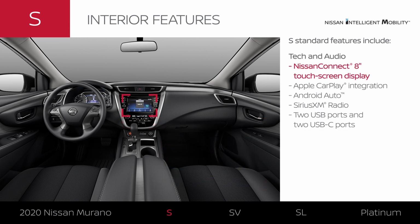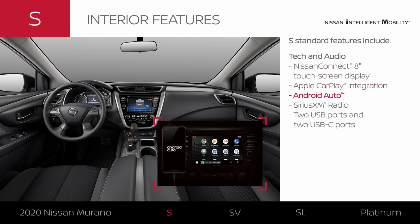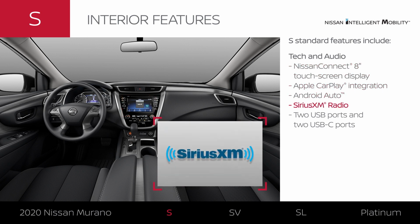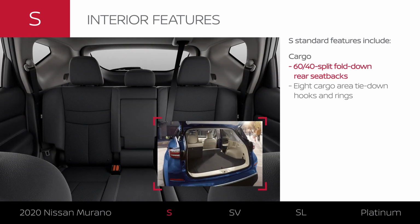Murano S features an 8-inch touchscreen display with connectivity for your compatible smartphone, satellite radio, and USB ports to keep you charged up. Bring along large items with ample room. Flex your seating to make even more space, and secure your cargo with ease.